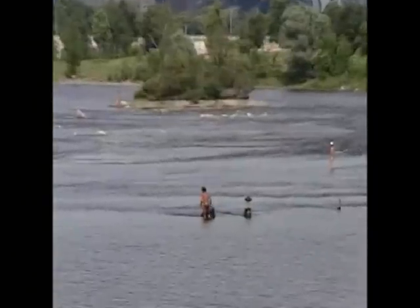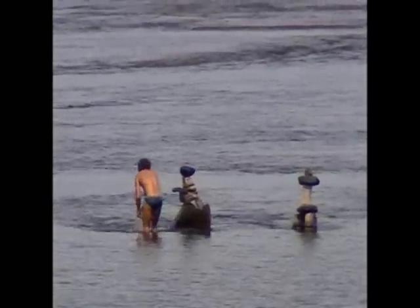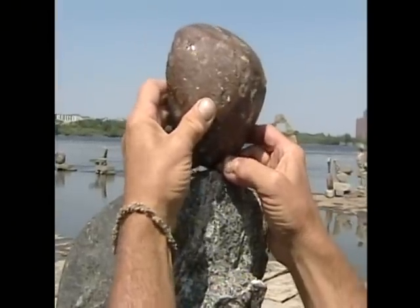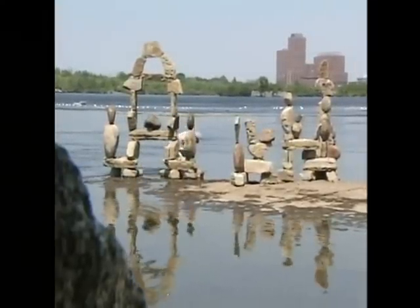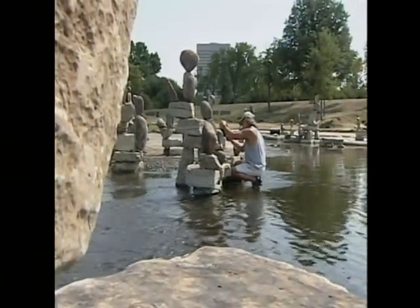In the process of doing the first sculpture, I found myself just following it, and I started to stack rocks, and then after a while I began to balance them, and after starting to balance them I started to make them into characters. And then after making them into characters, I started making them into families of characters, and from there it became an entire installation.